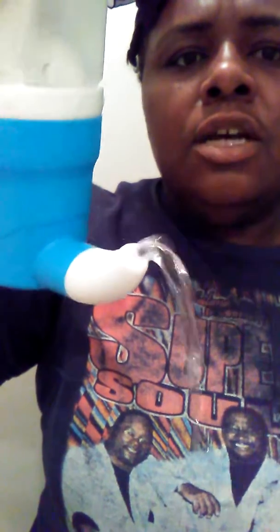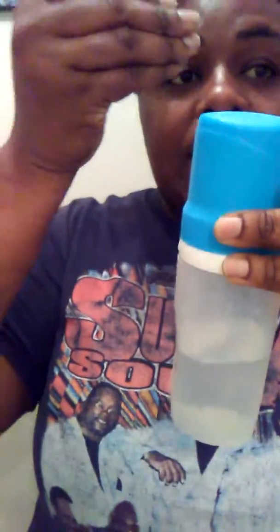It said hold it like this. So that's how it's going to be going in your nose. That's one squeeze. Move back. This is hot. And let's turn it back up this way. And that one squeeze took it about halfway. So if you squeeze it one good time in, and it says you must use the other half for the other nostril.